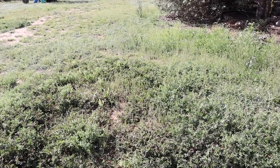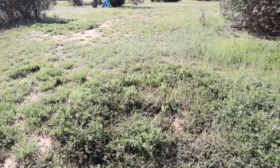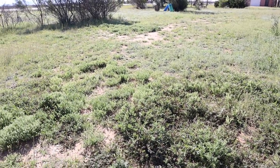Came up here to the new house today because the yard and the weeds have just gotten out of control, so we are going to spend all day Saturday just mowing and weed whacking. I'm going to jump on the mower and my husband's going to grab the weed whacker, and we're going to get this yard looking a little bit better.